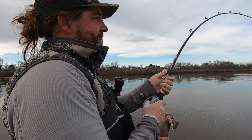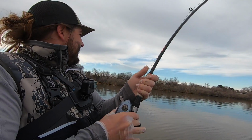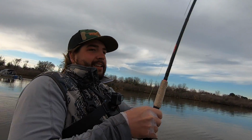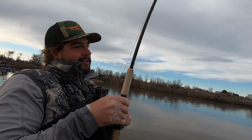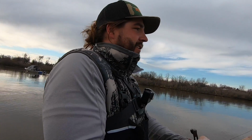Nothing like coming out pre-fishing and getting more bites than you have all season long in the first hour. Yeah, with a bite like this though, the season's not gonna last very long. We got a 100 fish quota up here, and I think it'll go quick if it stays like this.